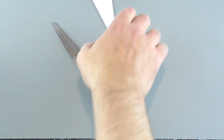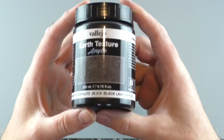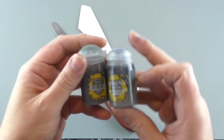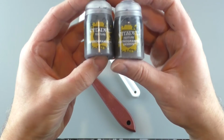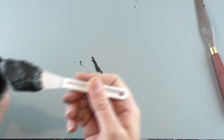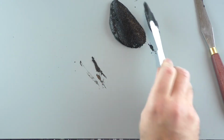I've got one of my plastic baseboards all primed up here. I got my tools ready. I'm going to get some of this amazing Vallejo earth texture acrylic black lava asphalt, and I'm going to give that a slightly lighter color with some of the astrogranite and astrogranite debris from Citadel. This stuff is so much fun to play with.